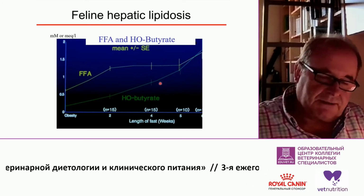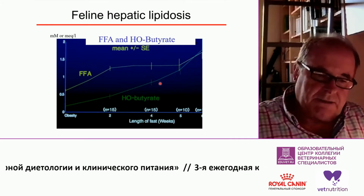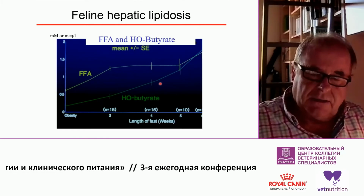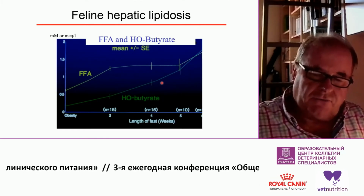Which suggests that inability to oxidize or to make ketone bodies in liver cell would not be the major factor.